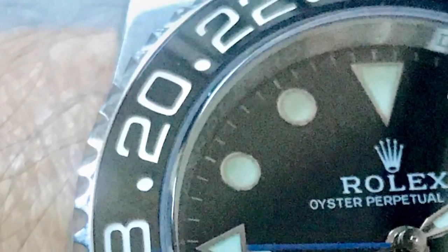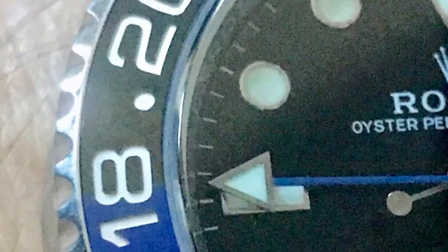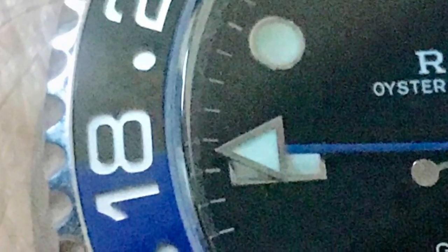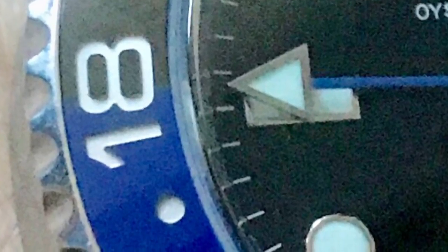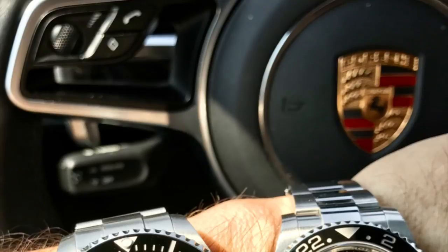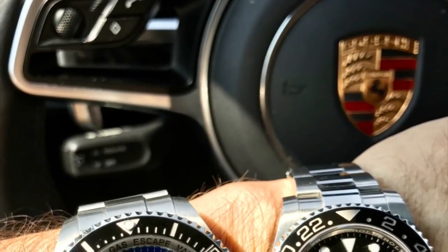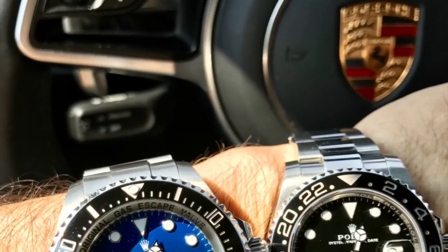I like this picture because I took a macro of where the blue and the black meet. That's something that you should look at under a loupe or just blow it up with your camera, and it's really cool to see how precise that line really is. And here you're getting a look at my two favorite Rolex watches that I own, which is the Batman on the right and the James Cameron Deep Sea Edition on the left.